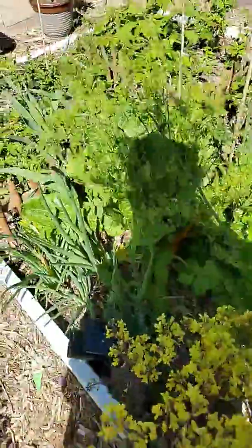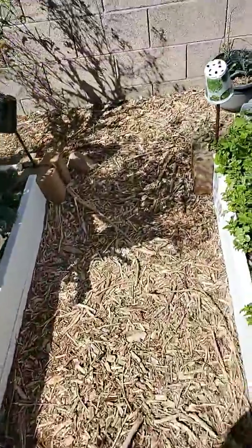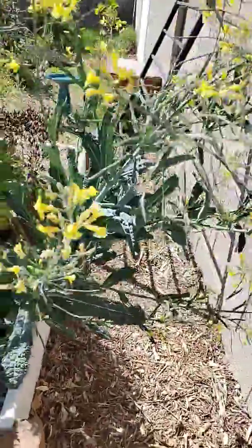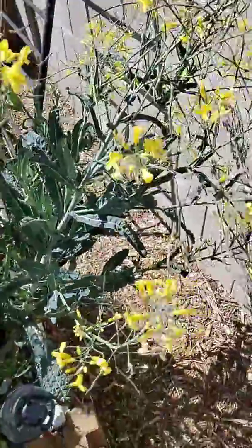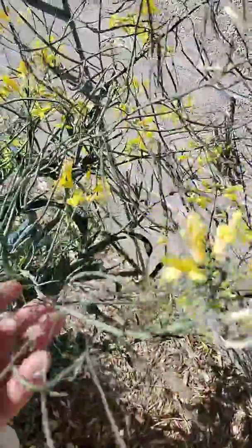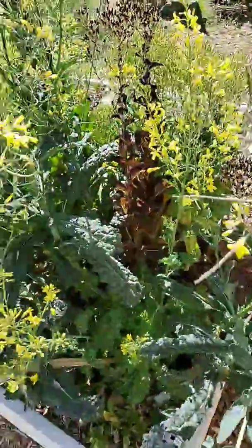But yeah, guys, I did just want to talk to you about walkways and their importance. Make sure you have them. A situation like this is definitely inhibiting me from walking through here, but this is just temporary because my kale has gone to seed, and I'm allowing it to go to seed so I can keep the seeds this year. But this is just temporary. Once I cut this, I'll definitely be able to walk and go through the other side.